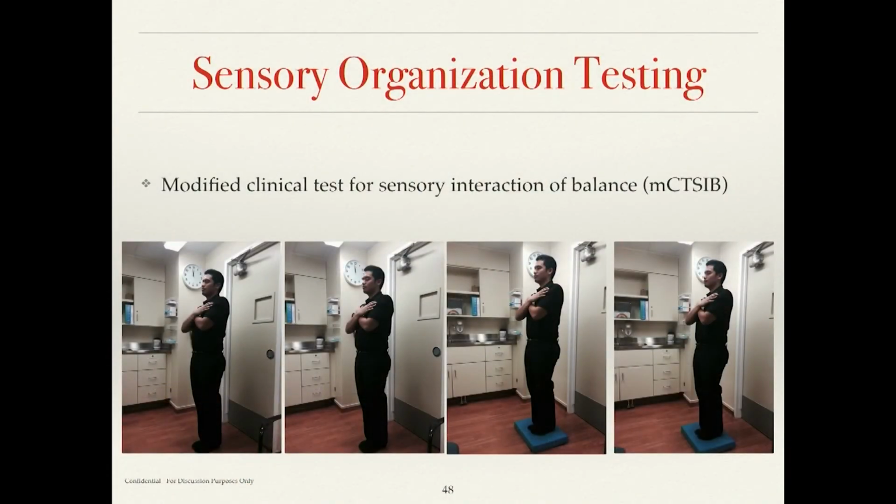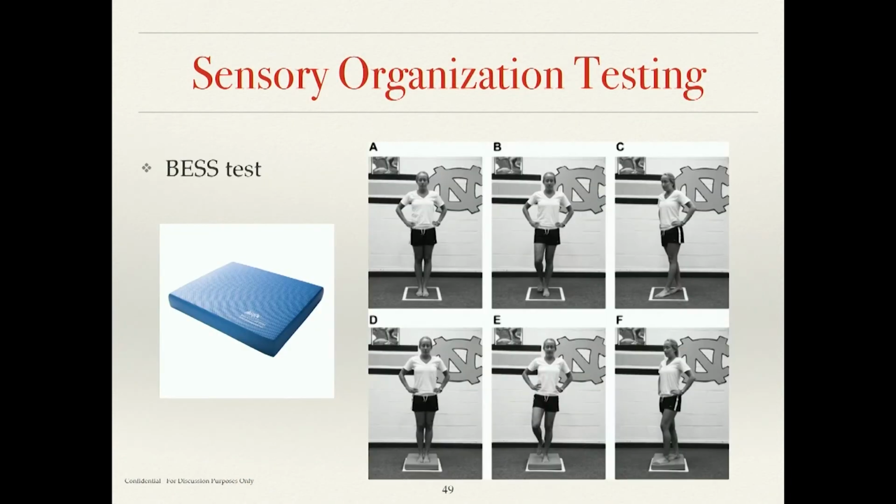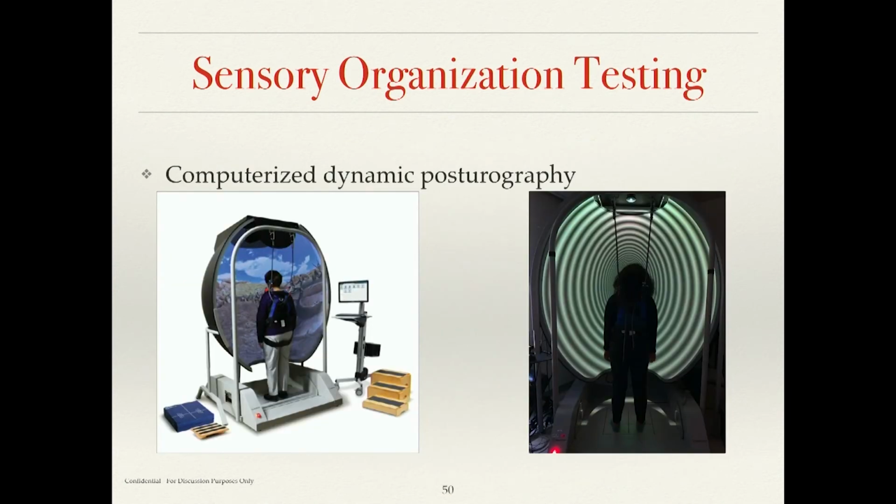So the modified CTSIB is a little bit easier version, but the sports concussion folks are most used to using the BESS test, which is done on the floor and on foam, eyes closed on all these conditions, feet together, tandem, as well as single leg stance. As mentioned earlier, we have the Bertec at the Neuroscience Health Center, and there we have the ability to put the harness on them so they can feel safe. But on the right-hand side is actually what that test looks like with the 6 different conditions.